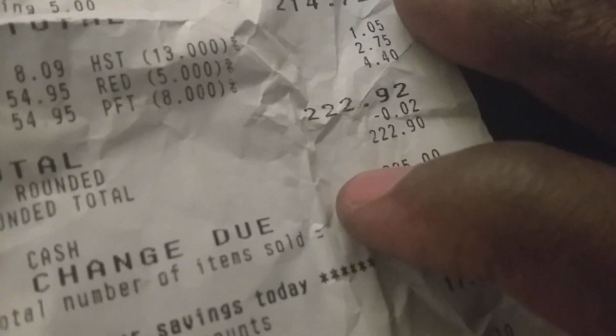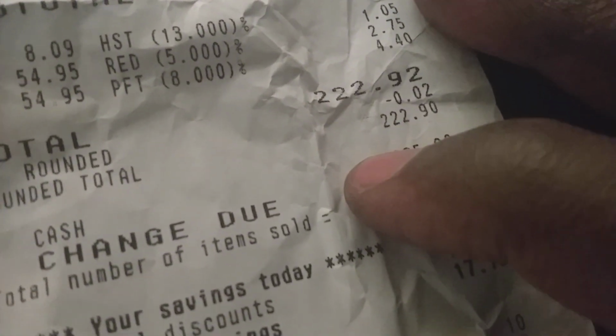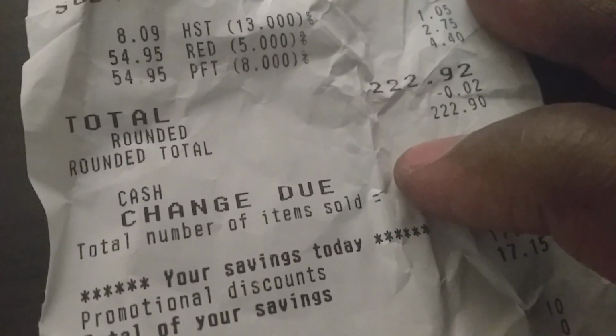But I pay by cash. That is $224. If you take the record of those products, they are like this: $9, $9, $9, $9, $9, $23, $23, $23, $23. And if you see right there, that's the total amount paid: $222.92. That is $223 total, rounded.